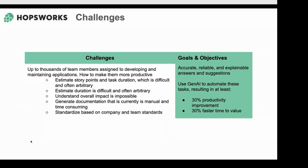And here are some of the challenges that we're trying to address with the solution. We're actually using our own product for our own development. Our product roadmap is tied to creating Jira tickets around all the new features and functionality, and assigning tasks and assigning people, and we have very strict deadlines. So we're using our own product, and what we're trying to do is get better at estimating story points and estimating task duration.